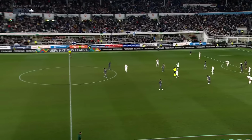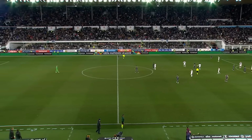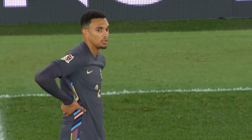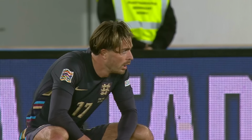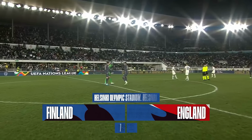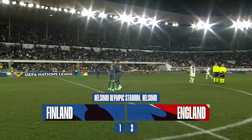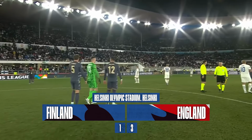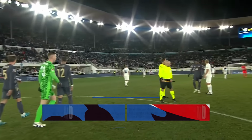Well, they might not rival the Northern Lights or Lapland for Finland's biggest winter attraction, but England's stars were at least aligned tonight. And his star turn, a free kick, his early goal, certainly put England on course for victory. Ollie Watkins also on the score sheet before a late blemish on their copybook from a corner. It's finished in Helsinki. Finland 1, England 3.